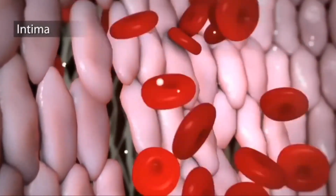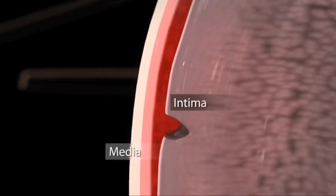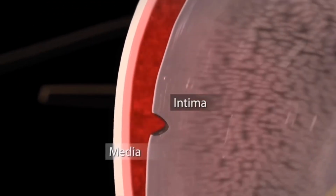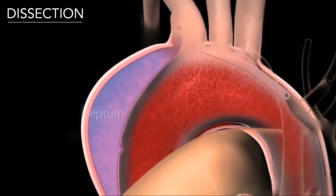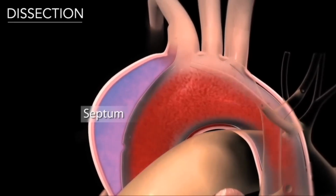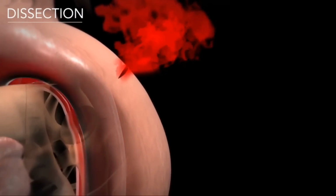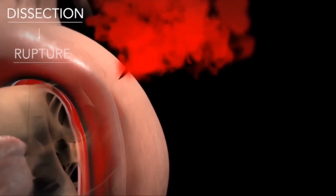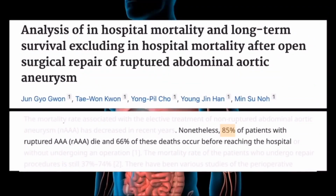Aortic aneurysm can dissect or rupture. The force of blood pumping can split the layers of the artery wall, allowing blood to leak in between the intima and media layer. This process is called a dissection. As a result, a septum forms and separates the true lumen from the newly created false lumen. The aneurysm can also burst completely, causing bleeding inside the body. This is called a rupture and is a surgical emergency in which 85% of patients die, and 66% of these deaths occur before reaching the hospital.